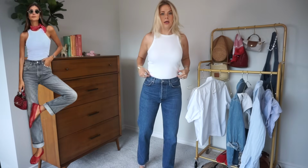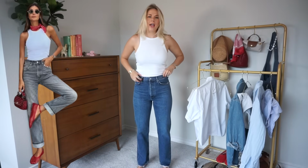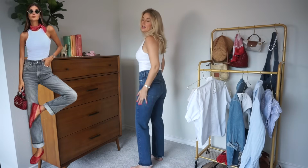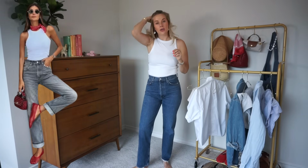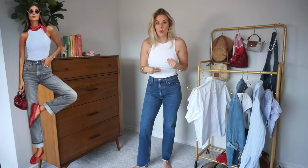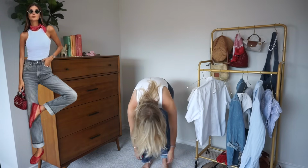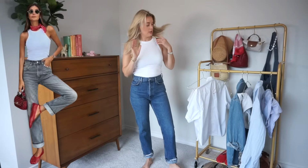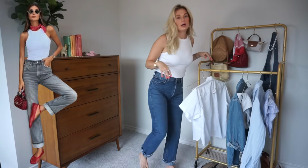But anyway, okay. See how these just fit? Kind of similar to hers, where they're tightish in the waist, but not super, super tight in the leg. And they're kind of already cropped, so I figured they would make cropping it even easier. So let's pop a little cuff at the bottom of our jean. Crazy, but cuffing my jeans just brings me back to high school.